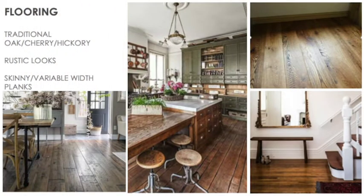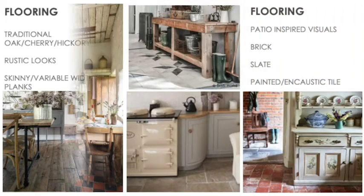Flooring in this trend is all about casual traditional materials, such as oak, cherry, and hickory, where the focus is on time-endured texture and color. Saw marks and aesthetics that have worn details seem to be popping up everywhere. We're also seeing skinny planks and variable width become the norm, especially when combined with traditional mid-tone fume visuals.